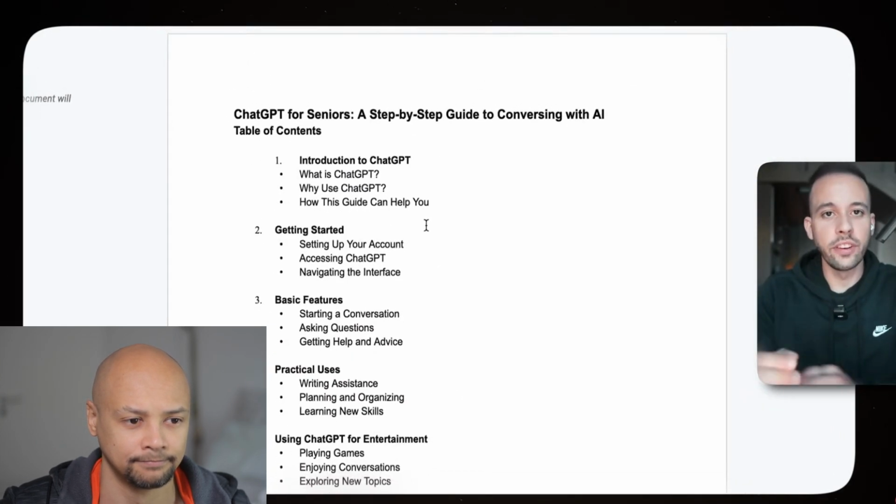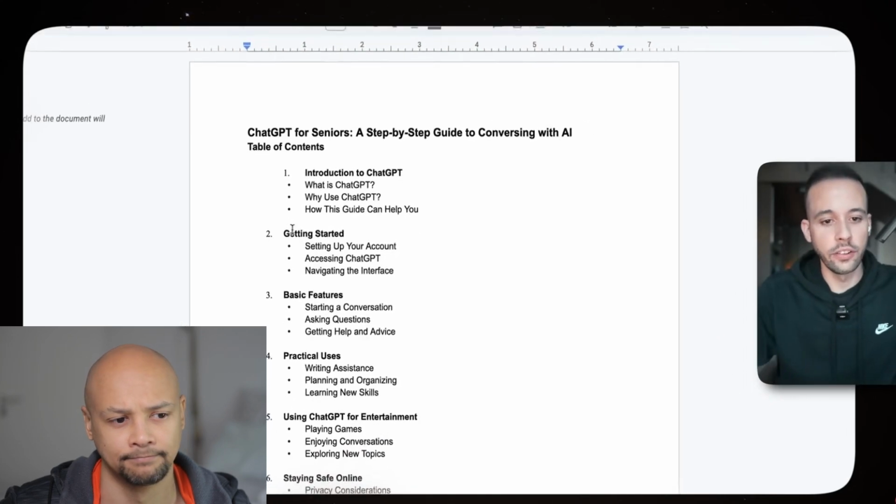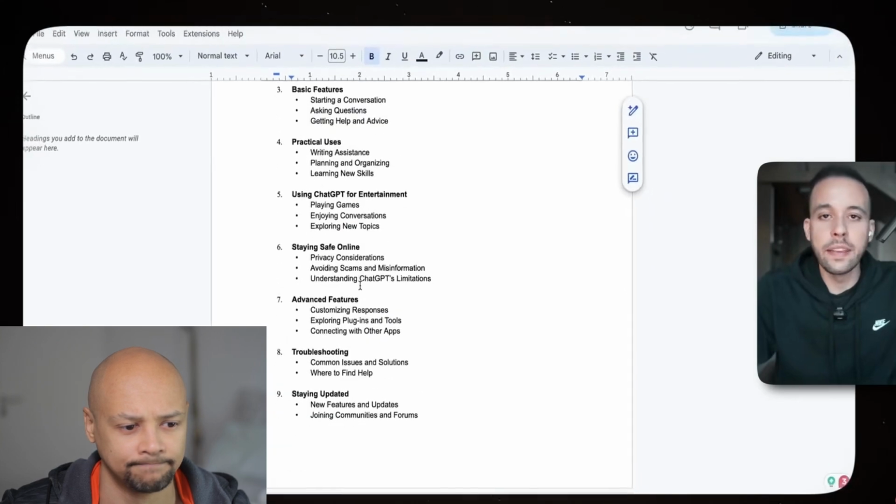So after you finish making changes to your book, it should look something like this. As you can see here, it's very breathable now. You have space to read the book.